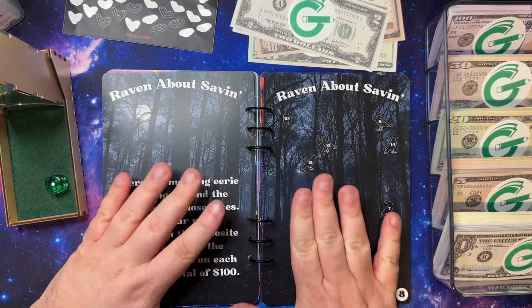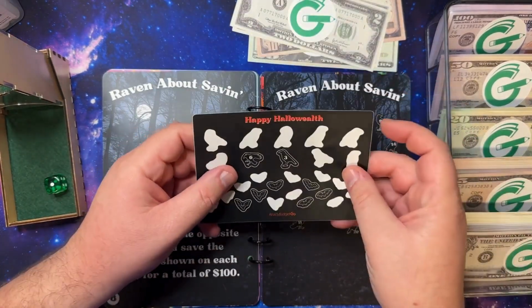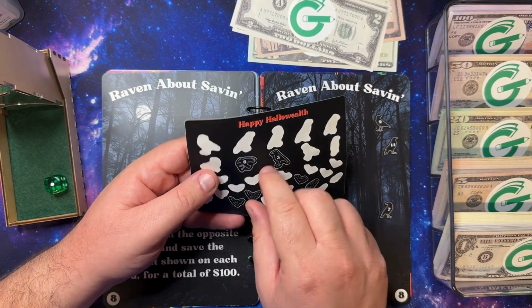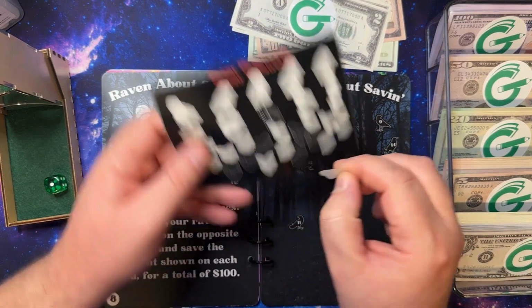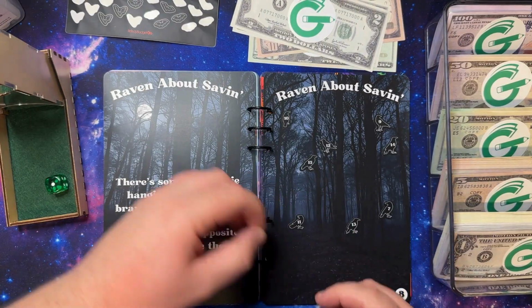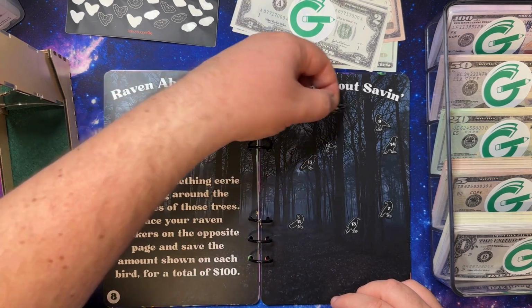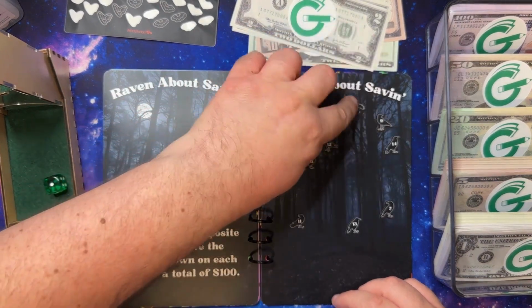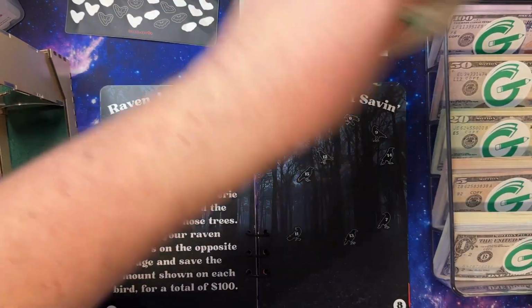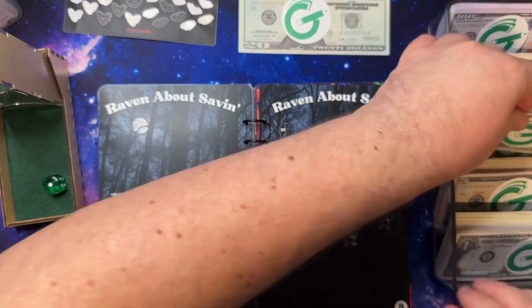Here we are with Raving About Saving, and this is another sticker challenge, and I've got 2 stickers left, a $6 and a $3, so I'm going to do the $6, because I always do the higher amount first. And this Raven looks like it's in flight, so I'm going to put it up here. And so that's going to be 6, so I'm going to put back 14 and take out 20. Next time we get to this challenge, we'll be finishing it.